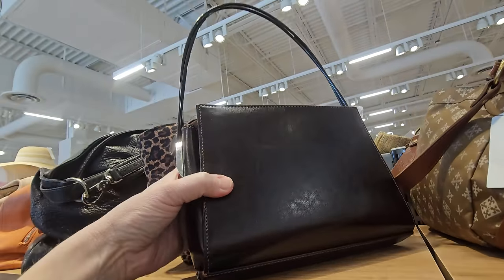Another Marc Jacobs Coach. What is this colorful one here? What are you? Oh, Gwen Stefani's label, y'all. I forget what LAMB stands for, but it's her label. This is a fun one. Look at this. Call this kind of a graffiti purse. Rebecca Minkoff.